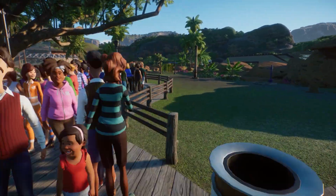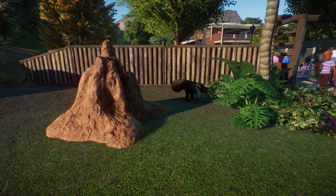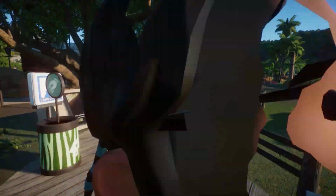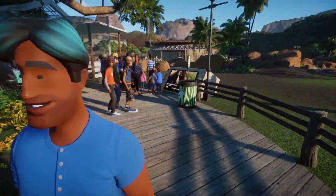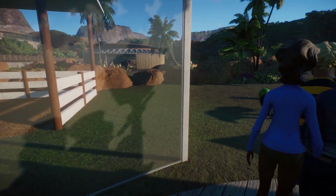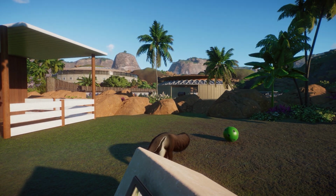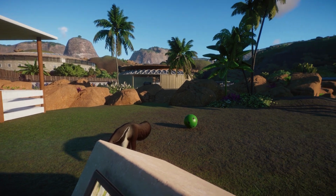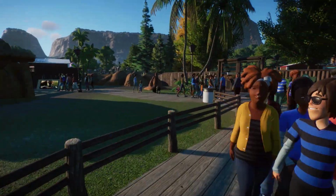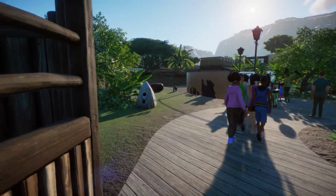So here's the giant anteater. Here is one with just playing with the plants. Yeah, I really love doing this one. I really had a lot of fun. I gave them some space here to have some privacy. You can see the dome that I made for the elephant house, and yeah, a little bit of Africa. So yeah, that was the giant anteater.